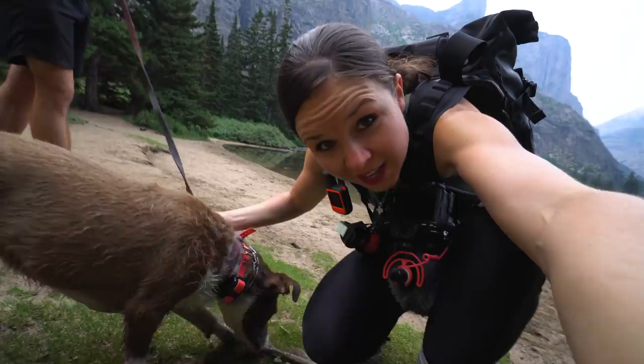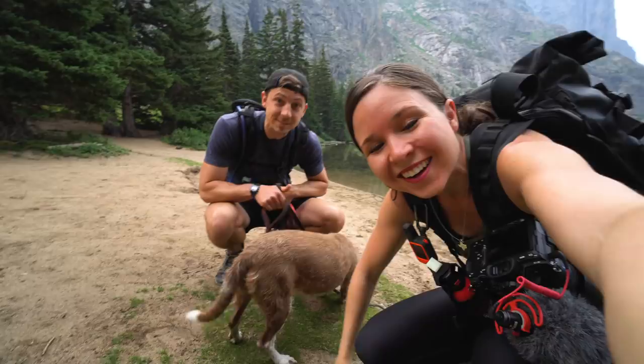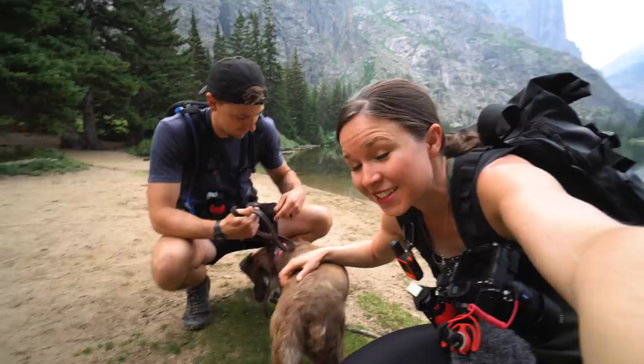Kona's having the best time at this lake. So many good sticks she can chew on. Toss them in the lake, she can go in the lake. She loves swimming lately. She's a lake dog now. Don't want to leave. Bye, beautifulness. From start to finish, what a gorgeous hike.